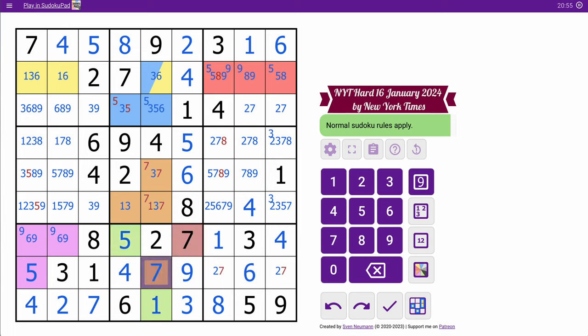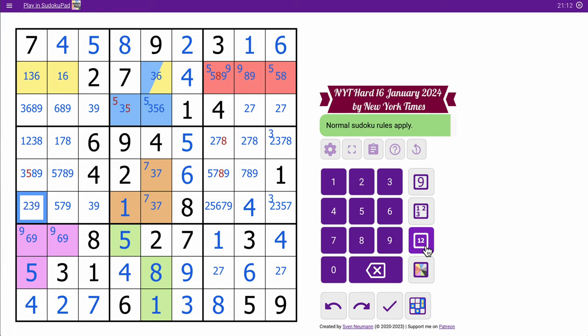Therefore, this must be a one. That must be an eight. This one says this isn't. 3-7 in the box looks. That's a one. Okay, these aren't one. That's not five. Excuse me, not five. That's not five by the column rule. Five looks up here. This is forced to be a three.